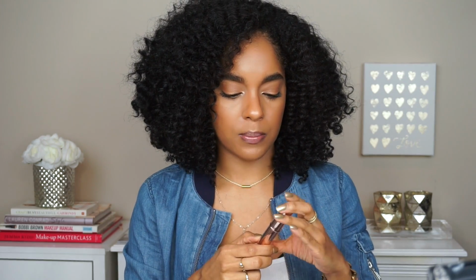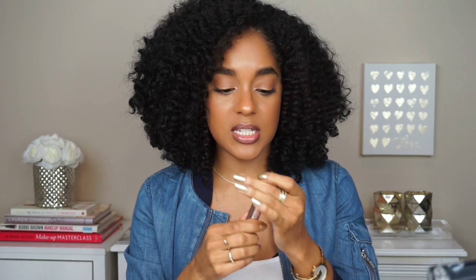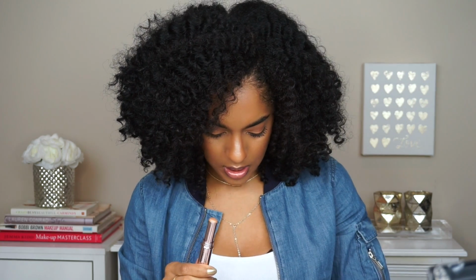So as I was saying, it comes in different formulas. So I also have, and I don't know if it's all year round, but especially during holidays, they'll have gift sets where you can get all three together. And I think when I got these, they came with a mini version of this one, which is great because you can try them all out. So this is the same product, but it's the wand version.